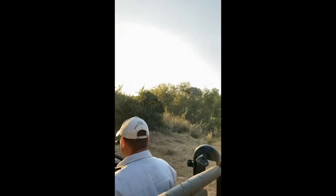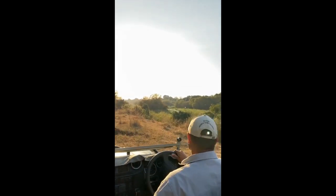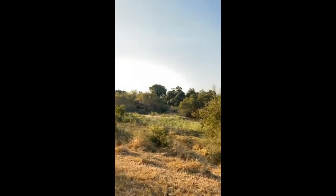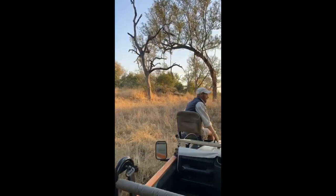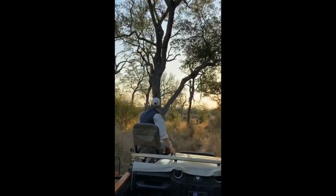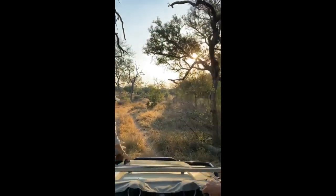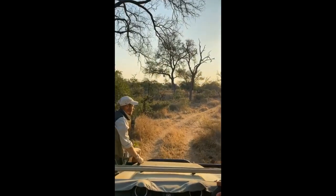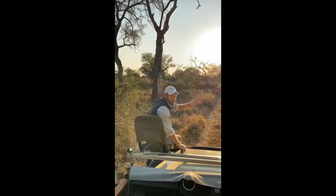Buck tracks. Elephant tracks seem to head in that direction there, Stu. So yeah, let's go through there. Most popular river crossings, the Kiri crossing. Many of you know the sycamore fig tree, a distinct landmark at the crossing, and maybe those elephants have headed up through into that area.